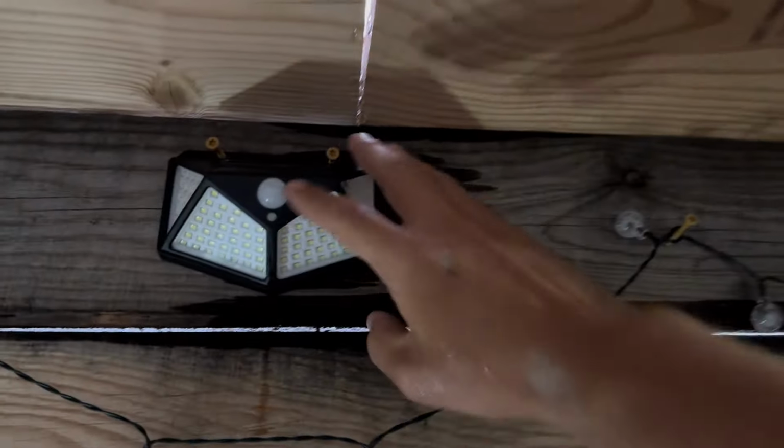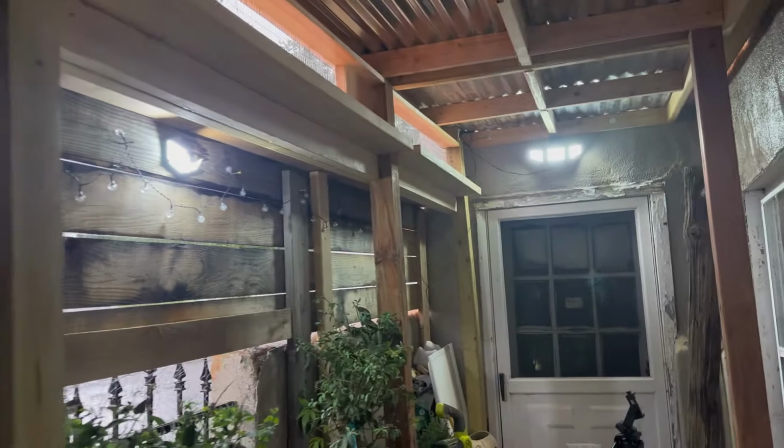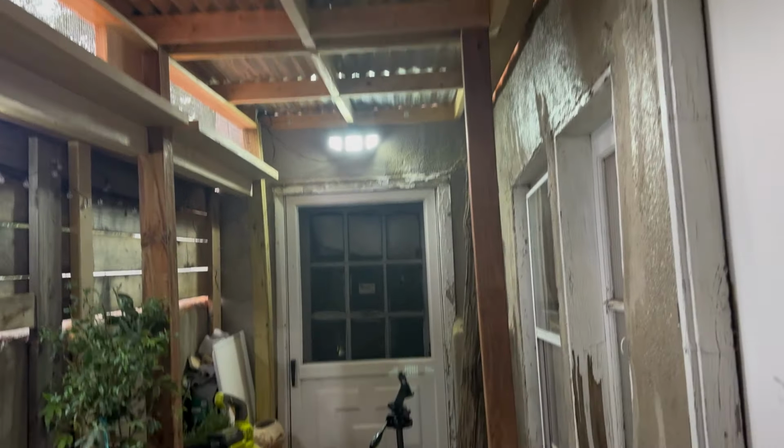Here are the TEMU lights. Let's see. Oh my God, so bright. It's not even dark yet. Look at how well lit it is here in the Catio.